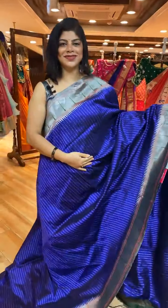Next saree. Very beautiful peach with red combination. All over floral buttas with triple munia border. This is the pallu, rich Paithani, and so colorful. Very lovely multicolored florals. Blouse, self plain and with border.